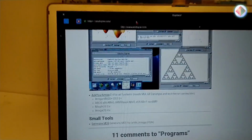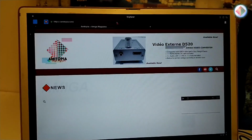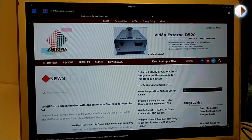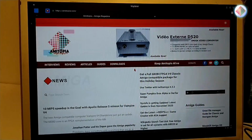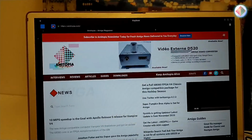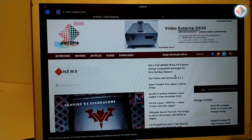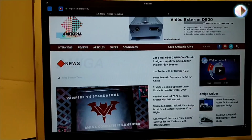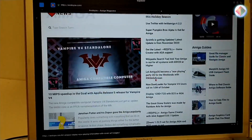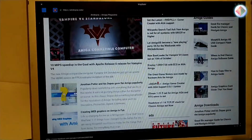Enter and see if it works. Yeah, and it works really nicely. Even my pop-ups for subscribing to the newsletter work. Yes, so I'm happy. And the YouTube clip showing up, even though it won't play it. So I'm very happy. So that is perfect.